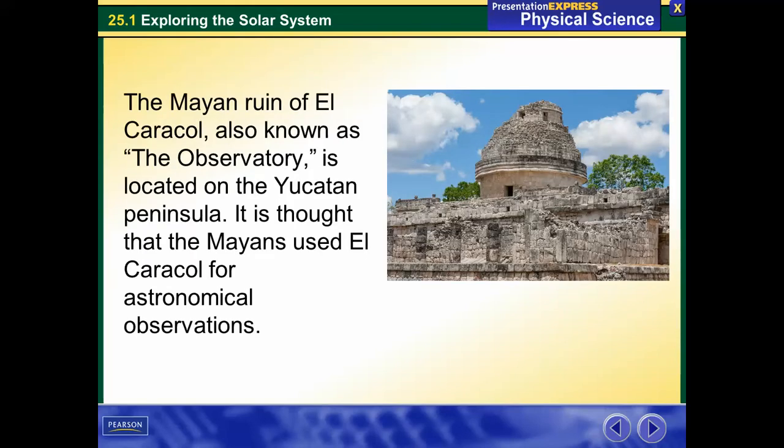And it starts with one of our most ancient civilizations, the Mayan ruin of El Caracol, or if I'm pronouncing that correctly, I just looked it up, but now I can't remember. But it's also known as the observatory. It's located on the Yucatan Peninsula, which is in Mexico. And it is thought that the Mayans used this observatory for astronomical observations.